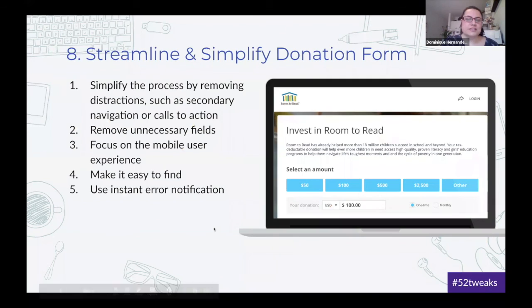All right, so streamlining and simplifying those donation forms. You can keep things way simple on your donation form. You should remove any distractions, remove any secondary navigation or calls to action. You've already got people on the action you want them to take, and you don't want to drive them away from that. They've crossed the barrier to entry and clicked the donate button. You just want to keep them really focused on that task. So remove any unnecessary fields.